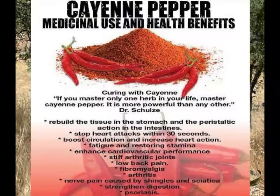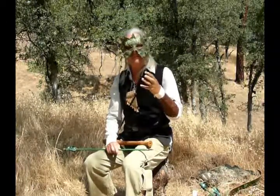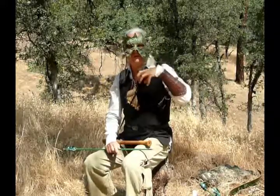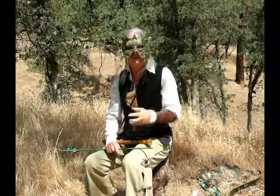Cayenne is what's called a rubefacient. That's a medical term which means wherever it touches, both external or internal, it will bring blood to the region. What does that do? It equalizes blood pressure by pulling it off of one area. It brings oxygen and nutrients to an area so it heals quickly.